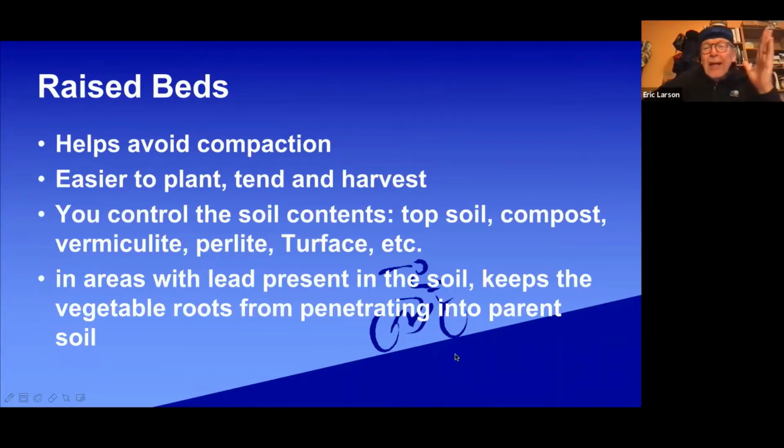So the lead, interestingly, translocates through plants to the leafy parts and the roots most readily. It is not easily translocated through the plant to fruit. So tomatoes, peppers, that sort of thing, it's not as much of a problem. I still am not comfortable with lead soils, even if I'm growing tomatoes or peppers.